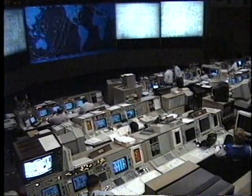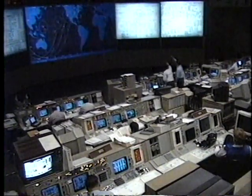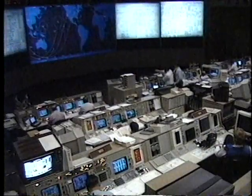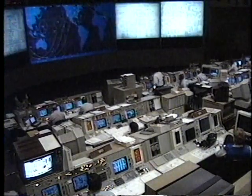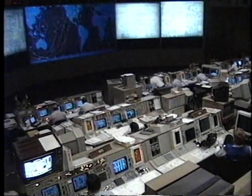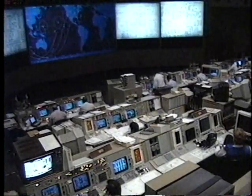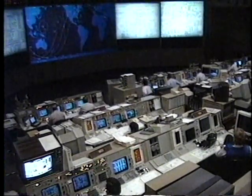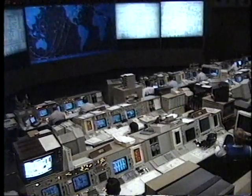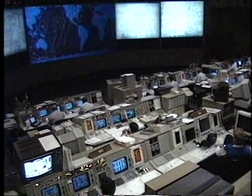This is Mission Control Houston. We're 2 minutes away from ignition of an orbital maneuvering system engine firing by Endeavor. That will put the spacecraft into a 121 nautical mile circular orbit. We'll lose communications with the spacecraft in just about 45 seconds or so as it moves out of range of our satellite system.